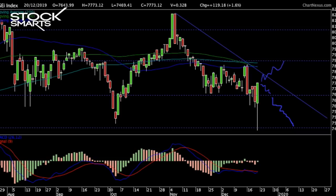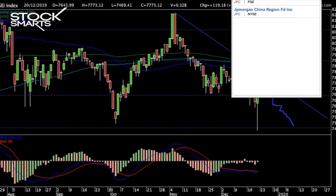If you notice it, we're nowhere near even the 8,100 level as of this point in time. Let's see how window dressing may address that. Let's see how it could possibly push up should window dressing happen for the PSEI. Now let's go to Jollibee.